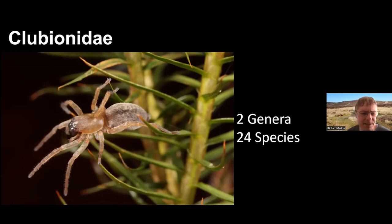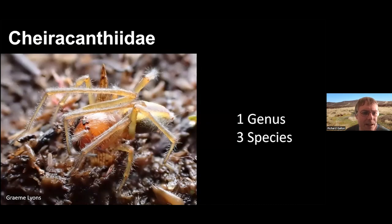But well worth seeing. And the other nice thing about these is when they land on your beating tray, they often jump around like a Mexican jumping bean. They'll fold the legs up and just jump around, so you can spot them doing that.